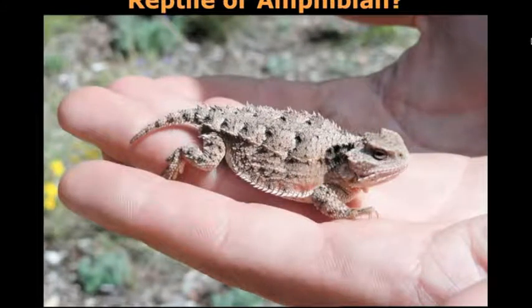Just in case anyone is a little confused, because sometimes this comes up: is it a reptile or an amphibian? We have one species of lizard in California called the horned lizard, or the horned toad, which is pictured on the screen, that many people actually do think is an amphibian. But this is a reptile and has scaly skin and lays hard-shelled eggs. Amphibians have smooth, permeable skin that allows nutrients and water to flow through it, and they also have soft jelly-like eggs.